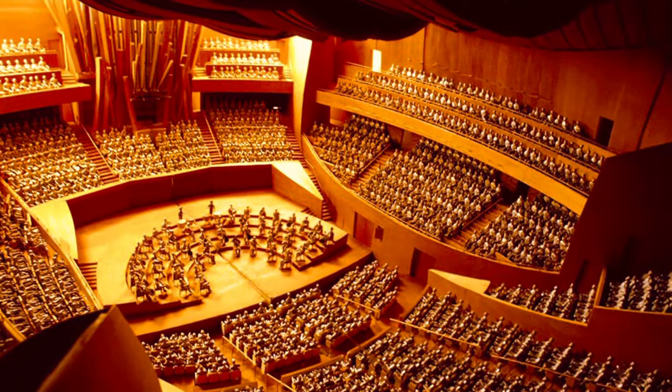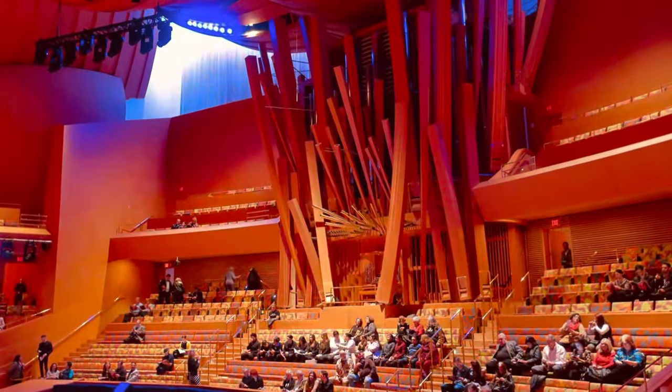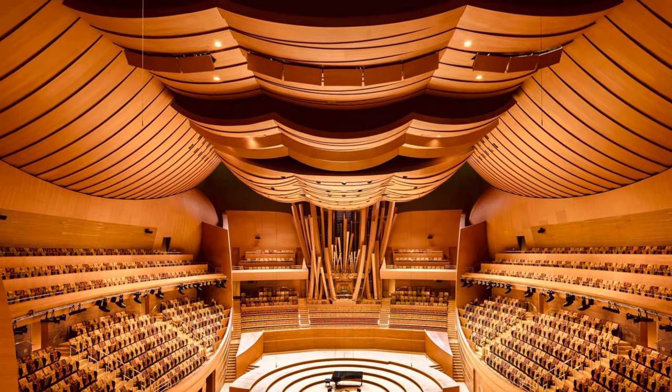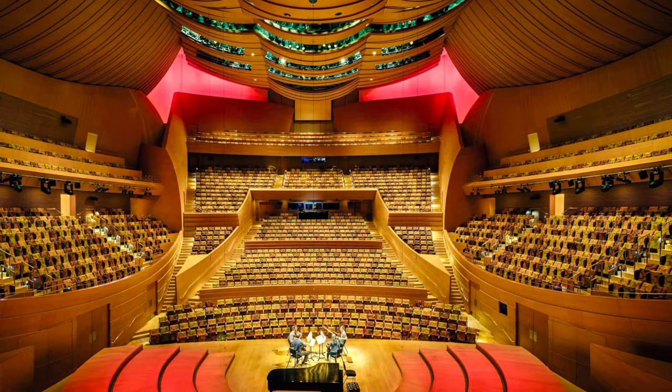Don't miss the 6,134 pipe organ with a design reminiscent of French fries. It is hardly traditional, which fits perfectly with the design of this contemporary building. The best way to experience the concert hall is to attend a concert here.